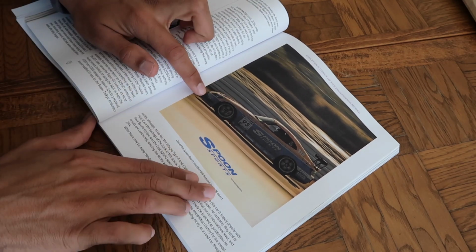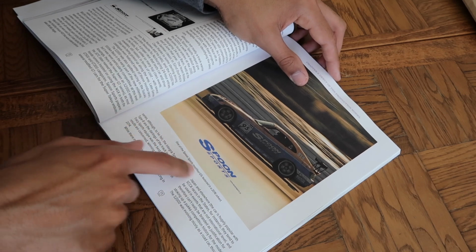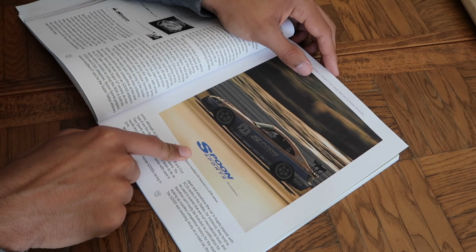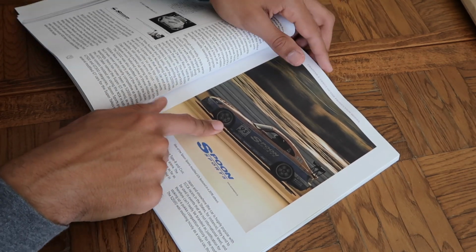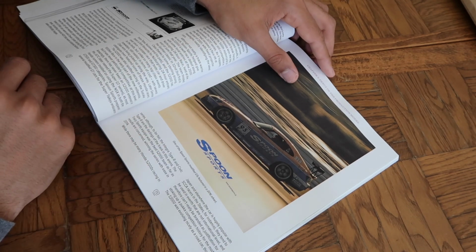There's even mention of Spoon Sports in here. I mean, how can you leave that out, right? But geez, that's so cool, man. That's so sick, because Spoon really is one of the OG tuners for any Honda sports model. So it's cool that you almost can't write a book like this without mentioning Spoon, because some of their parts today, even in 2021, are still some of the best parts on the market for the S.